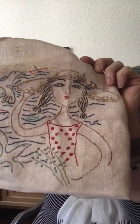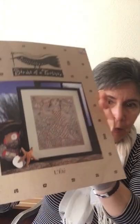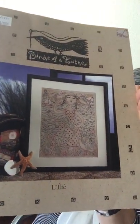Oh, I forgot to tell you. So it is 32 count over 1. Yes, sirree, Bob. There we go, teeny tiny. Because I love teeny tiny, not necessarily over 1. Here is the pattern. These are still available as far as I know.